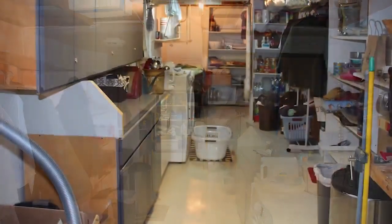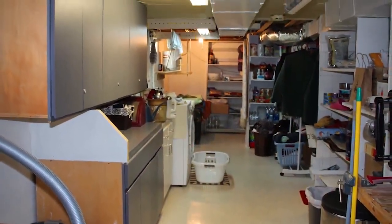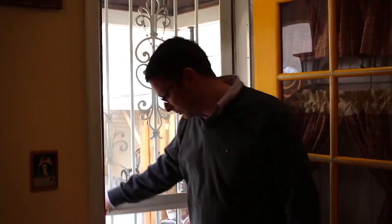So the last thing we're going to talk about is the backyard and the little garage out there, the little shed. And one of my favorite spots, it's got a little covered porch out there where you can sit and possibly enjoy a summer thunderstorm. So come on guys, let's go outside and check out the backyard.